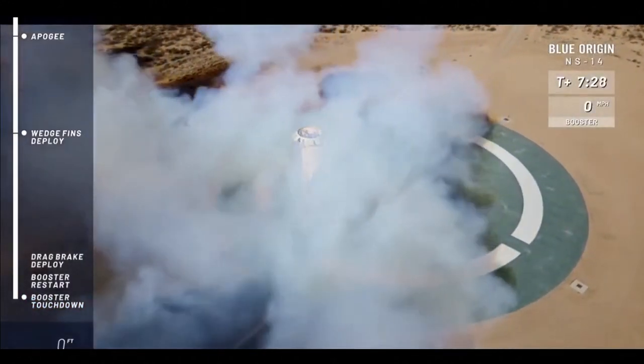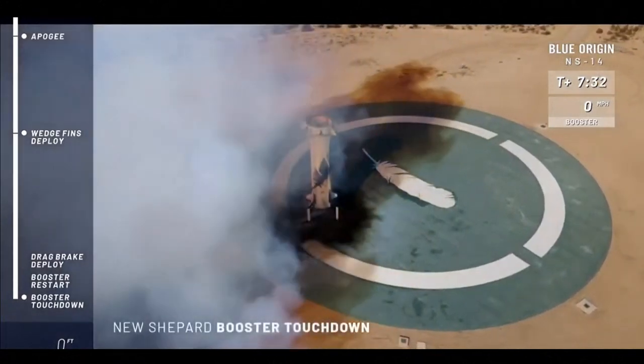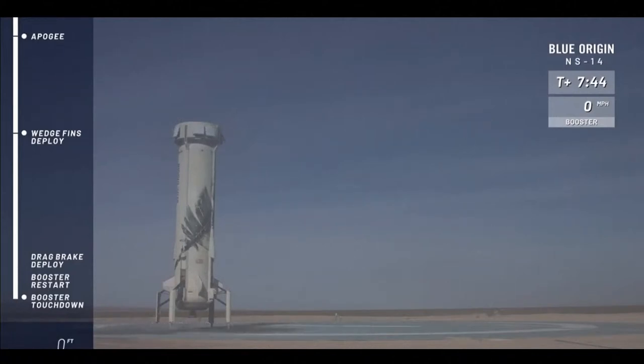Touchdown. Welcome back, New Shepard. Oh, you can hear our team back here at headquarters enjoying this moment for this rocket. What a day. Did a nice little maneuver there to bring it back to the center of the pad, but that is what we're looking for, a completely autonomous system, Patrick.